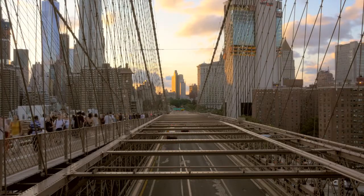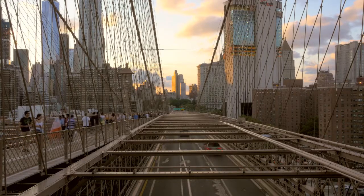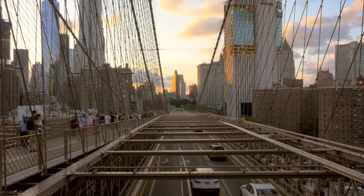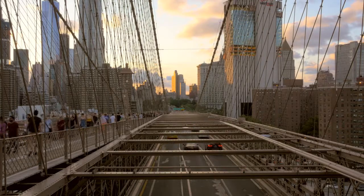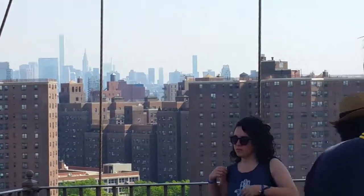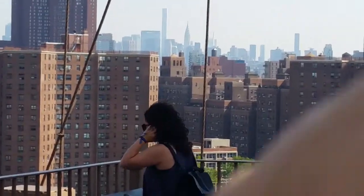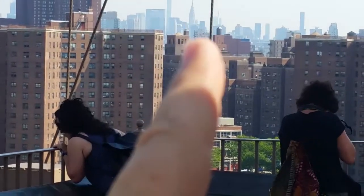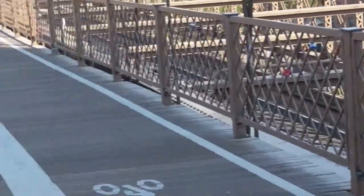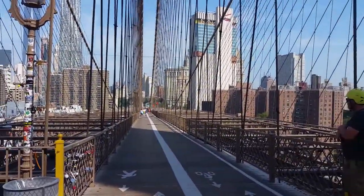And this is the Brooklyn Bridge, which separates, or joins, I guess I should say, Manhattan to Brooklyn. This is the Manhattan side out here. Definitely hear the cars going by. Way in the distance, right in there. Pointy one. There we go. That's the Chrysler Building. Brooklyn, New York, Manhattan from the bridge.